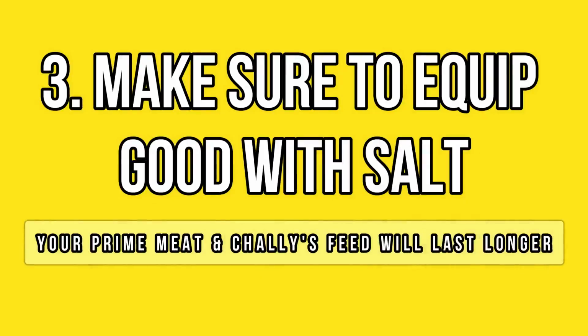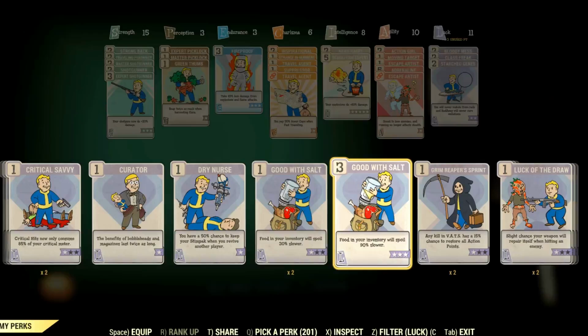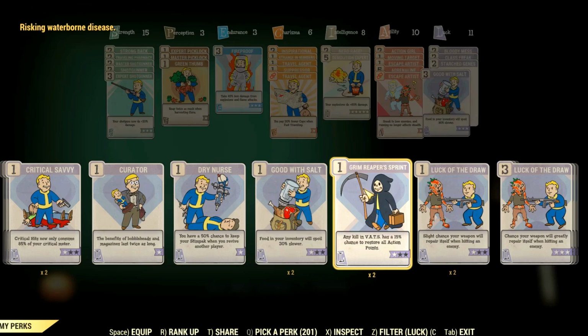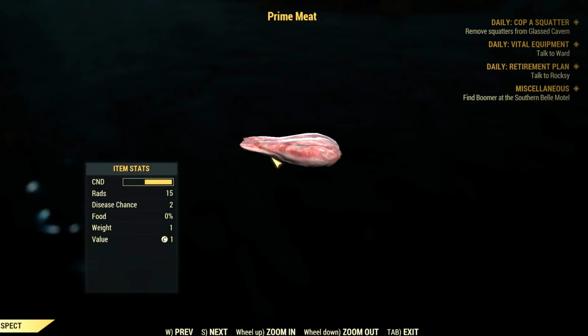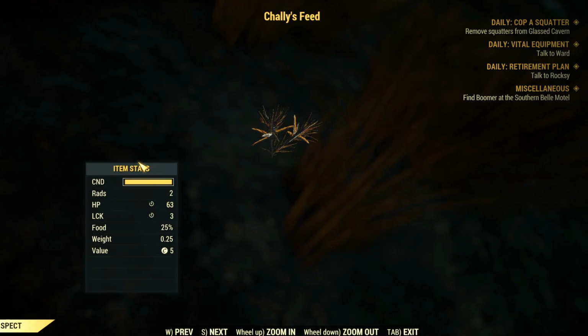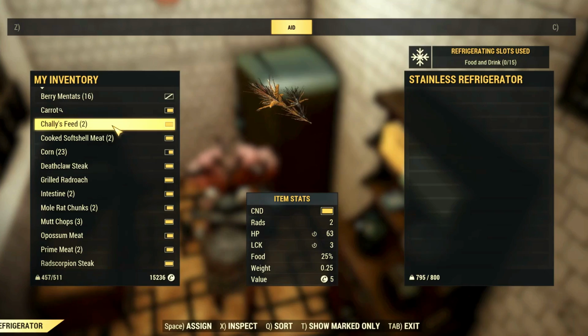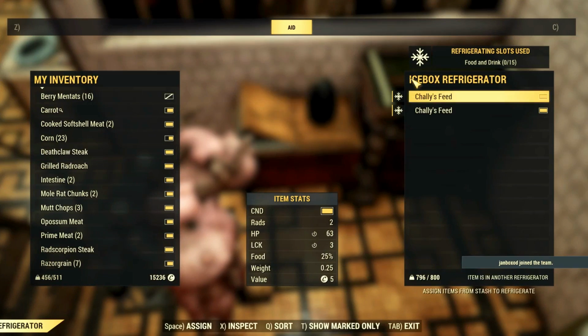If you farm prime meat and craft Chally's feed, as I just mentioned, then you will want to equip the luck perk Good with Salt. Why? Because it will decrease the spoilage rate up to 90% at rank 3 and ensure your precious items won't go bad so soon. This way you can keep farming without worrying about wasting your time if the items spoil in the meanwhile. If you don't want to use the perk due to attribute limitations, you can also use your fridge or ice box. It has a similar effect and it doesn't take inventory space. So yeah, the choice is yours.